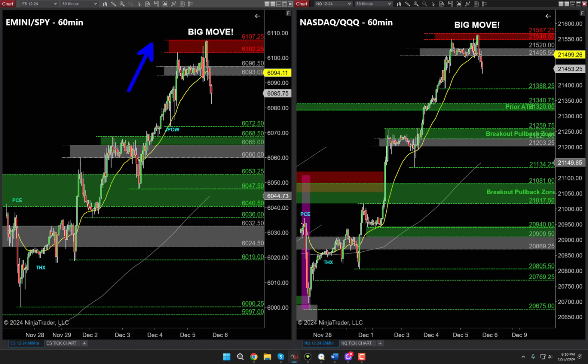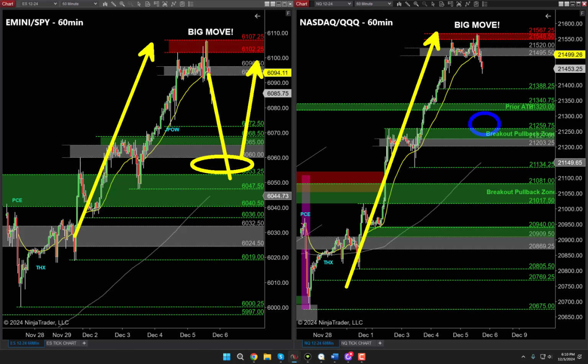Combine that with a big move up. You know everybody's waiting for a deep pullback right now to buy the dip. And again, that catalyst, that non-farm payrolls tomorrow could light that fuse for a massive rug pull. That's one of three clues on my radar for tomorrow, setting the table for a rug pull.